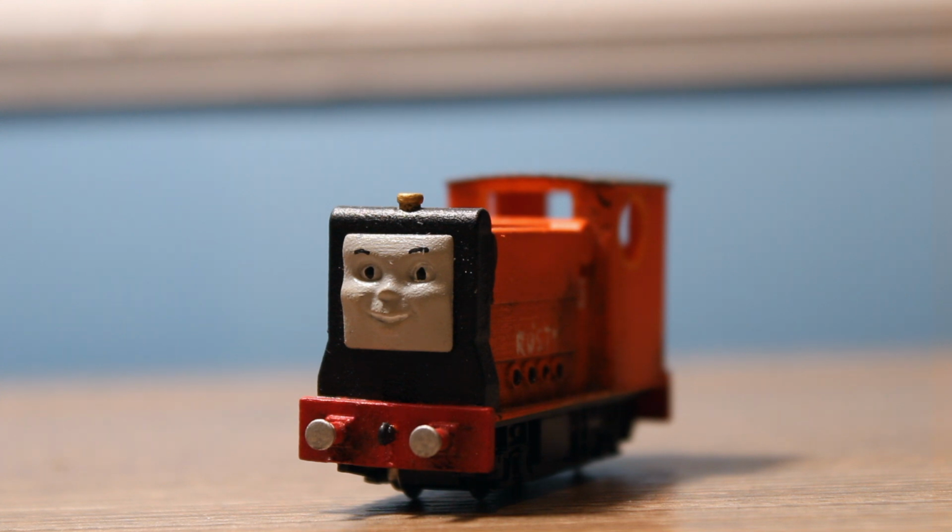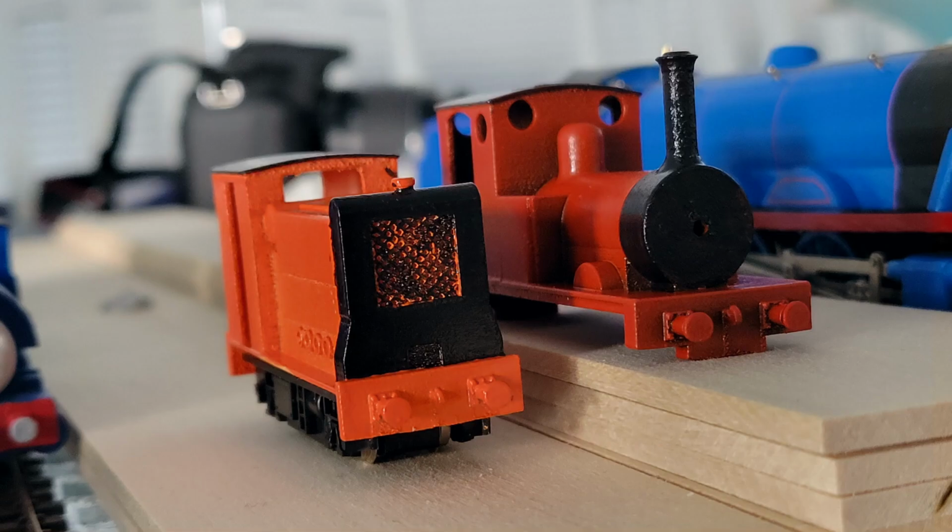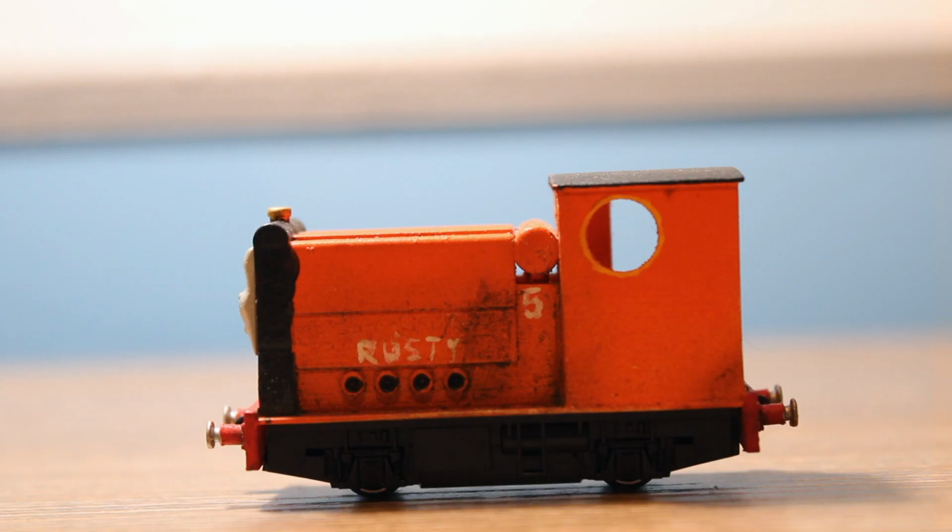Rusty came from T-Doc Shapeways along with Rheneas. To contrast with their close colors, Rheneas got a black primer and Rusty got a white primer, which worked very well. Rusty is one of my first weathering jobs, and I think it came out alright. He sits on a Kato chassis that runs just fine.